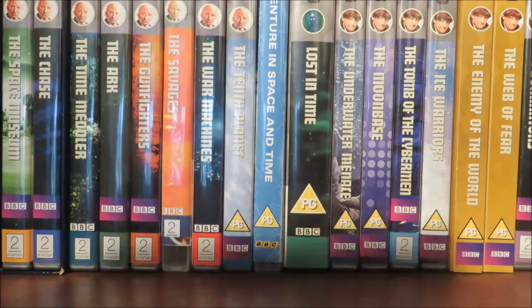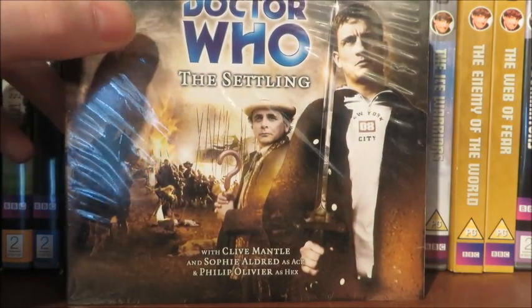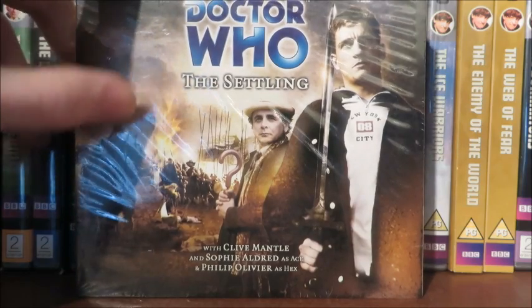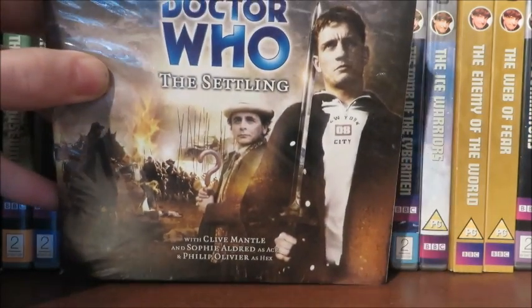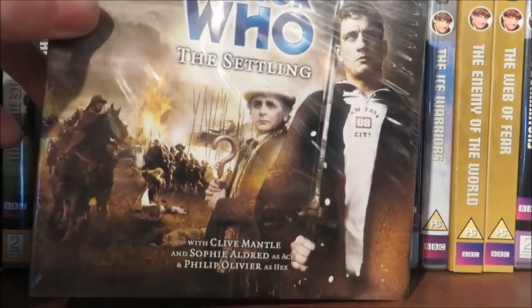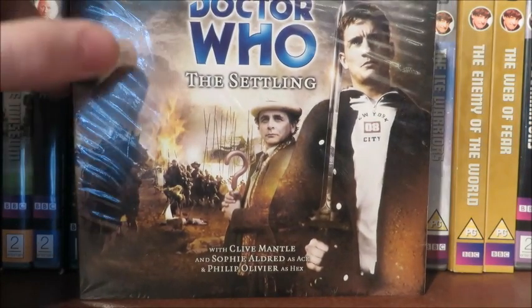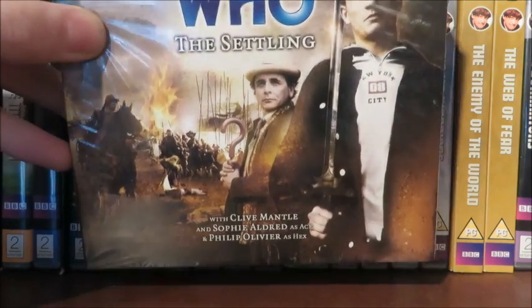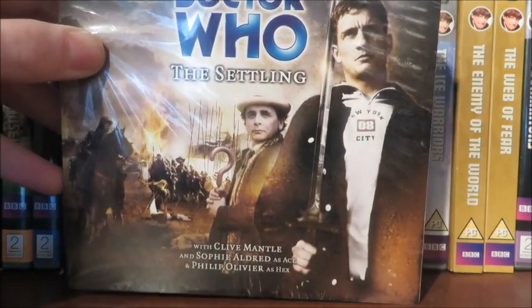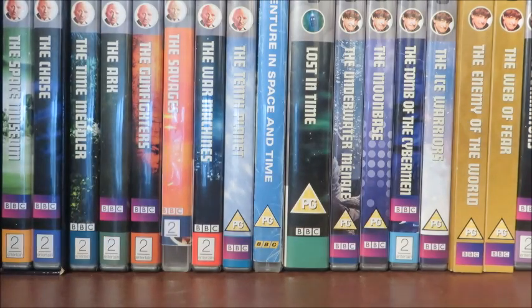Next up we have quite a big chunky release, which is The Settling. It's a story I've been wanting for quite some time, because I'm quite interested in this, and I think it's a pure historical. It's only 100 minutes long, but it's got a free disc because it's got a sample disc of other Big Finish spin-offs like Sapphire and Steel, which is no longer on the Big Finish website, and I think it's got Graceless on there, so this will be interesting, because the 7th Doctor does have quite a few pure historical stories in the monthly range.